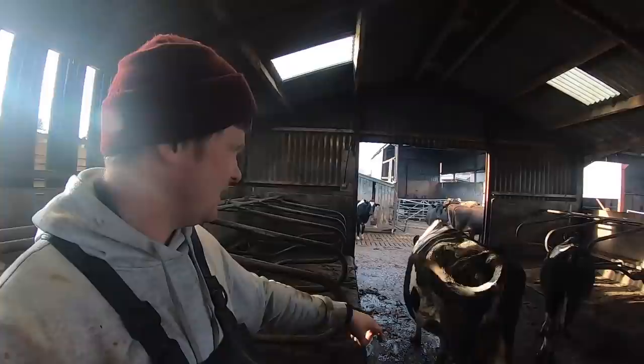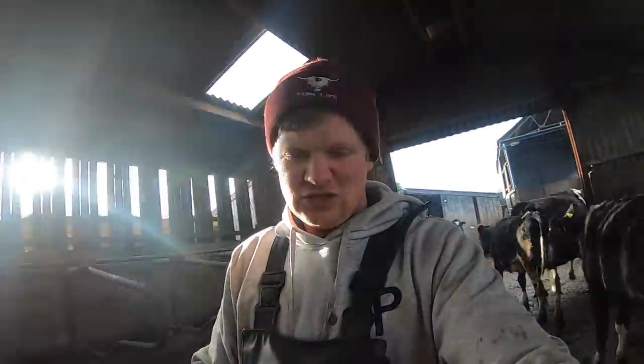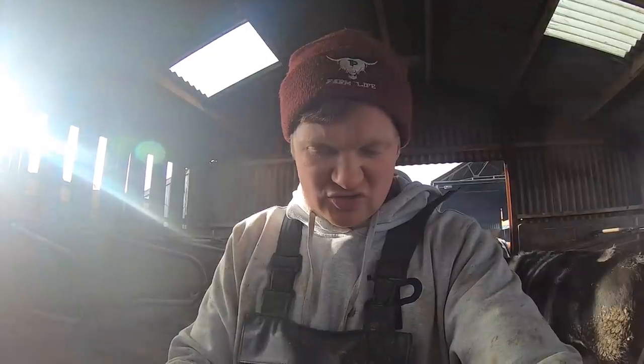114, a bit dirty on the back end. We've not trimmed the dry cows' tails. We could do that. I think she's walking quite well. Not fully, but she is an old girl. So I'm gonna give her a one. I wouldn't say she's got any issues. I just wouldn't say she's striding. I wouldn't say she's bang, bang, bang, bang.